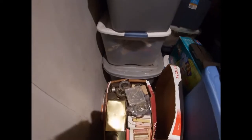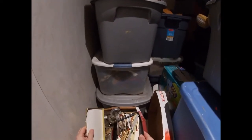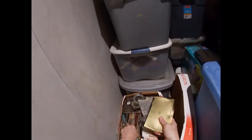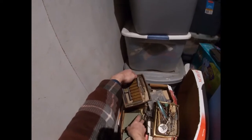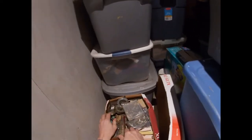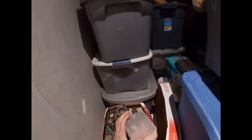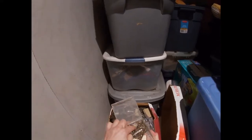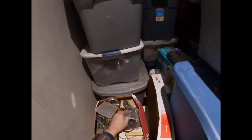Here's a box full of old watch parts. This was probably some stuff left over from my grandfather. He was a jeweler back, I think it must have been in the 30s or 40s. So there's probably a lot of neat stuff in here. Looks like an old clock down there in the bottom. Oh my goodness. Tons of little pieces. Now see, somebody that does jewelry would probably like this stuff, like for steampunk and things like that. There's always a market for it.